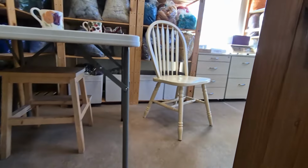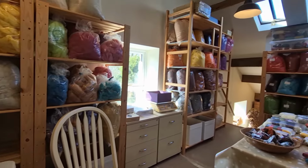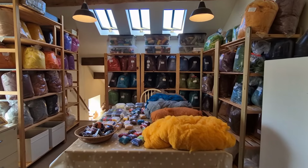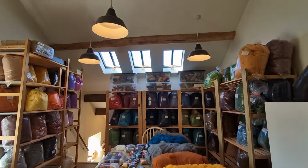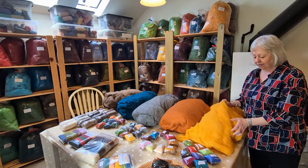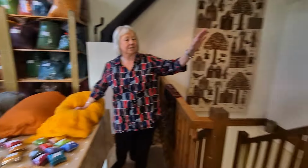We then went upstairs in their beautiful studio stables. I am so jealous. And we had a look through the room I was waiting to see with all the wools. So this is our range of colours. This is our range of textures. So this is C1. This is all our C1s.